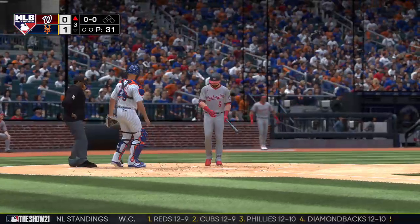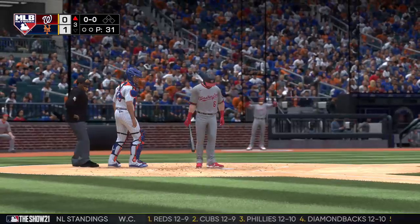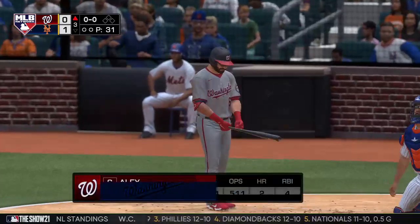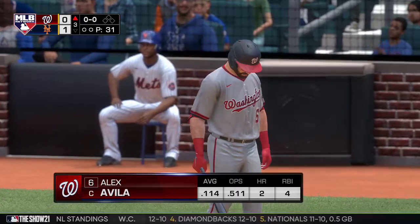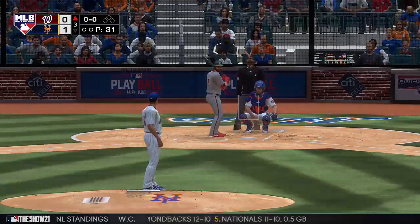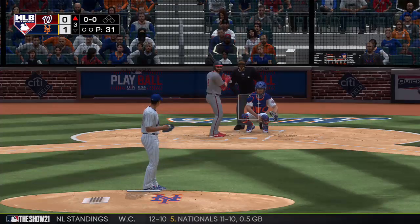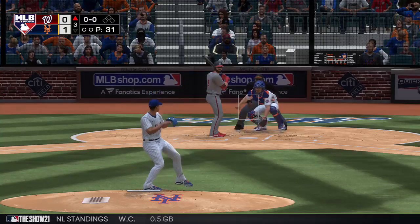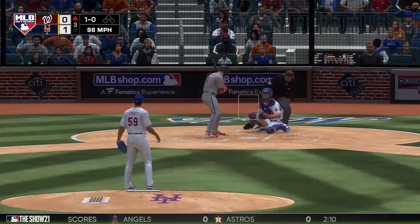Here's the catcher, Alex Avila. He was not much of a factor at the plate during yesterday's win as he took an 0-for-4 line. Pitch on its way to Avila. Off the plate, ball one.